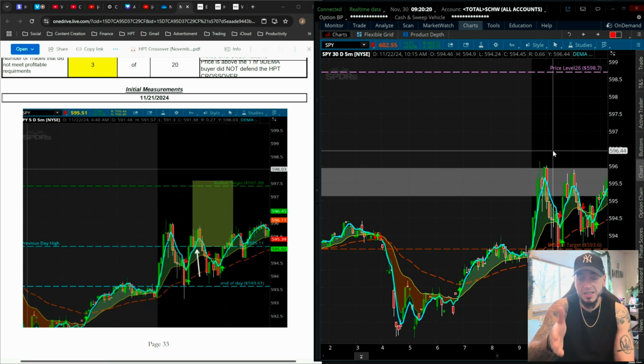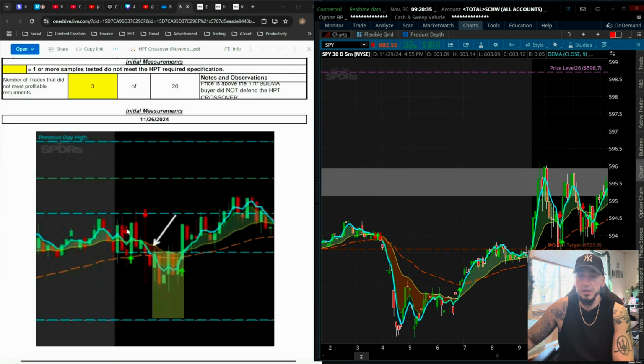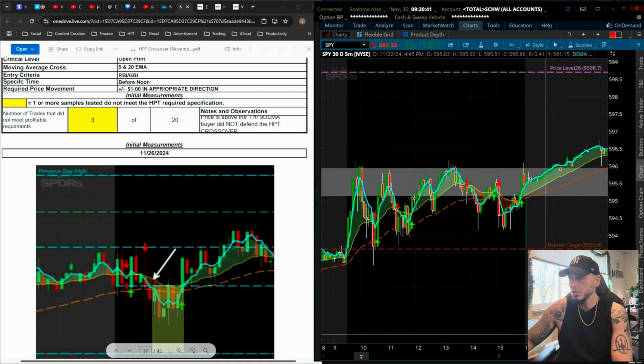You need to be assessing all price action at all times, understanding, hey, this is a good trend, this is a bad trend, this is where I get out, this is where I stay in. Yeah, it was a really good trade, really good month. You guys could see here, it was phenomenal. This one, this was our last loser, 11-26.